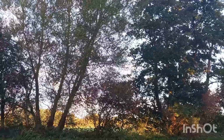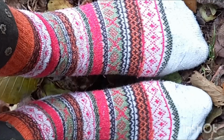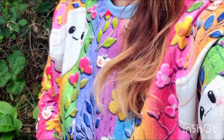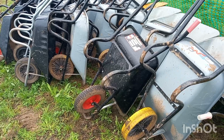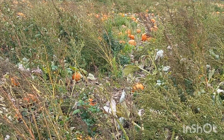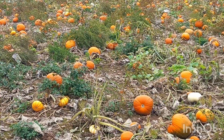Today was a fresh, crisp autumn day, and I was getting ready to head out to the pumpkin patch. Woolies, wellies, and ghostly attire, I was all set to go. Pumpkin picking has become one of my favourite autumn time traditions, and I was absolutely ready to go hunting for these orange jewels amongst the muddy field.